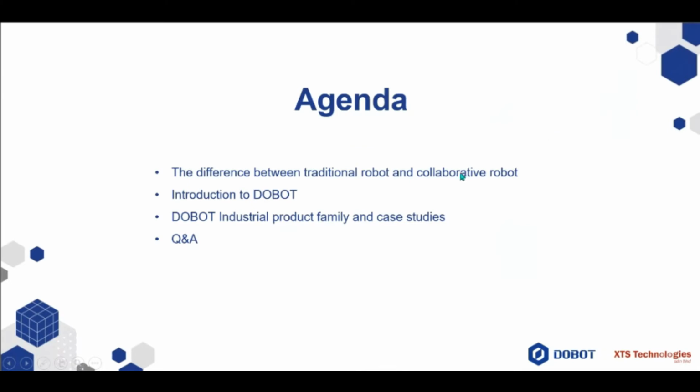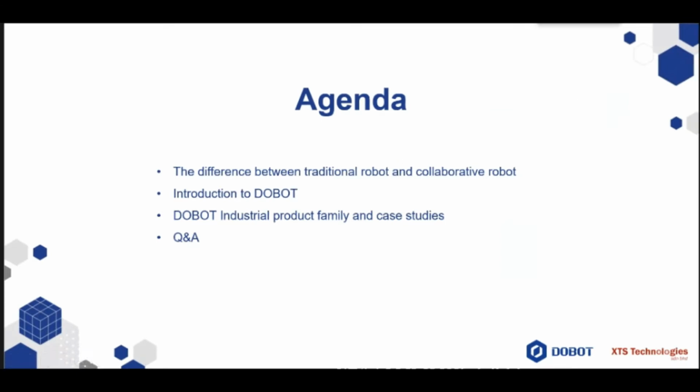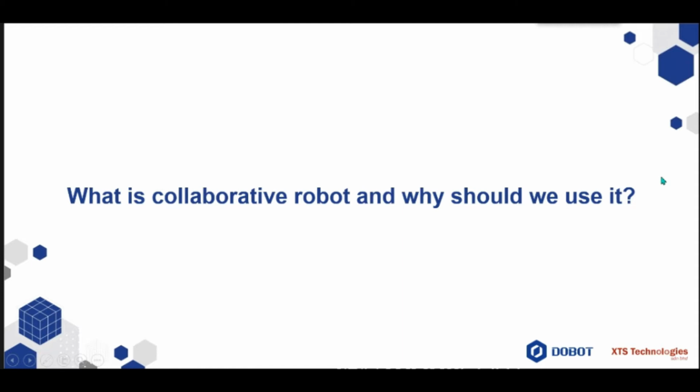And today's agenda will be, I will start with telling the difference between the traditional robot and the collaborative robot. Then I'll introduce the robot, and I will briefly go through the robot industrial product family and some case studies. And lastly, if you have any questions, you can ask me. If you think of any questions while I'm presenting, you can just leave them in the comments, and I'll answer them at the last session. So first of all, we can start with these questions.